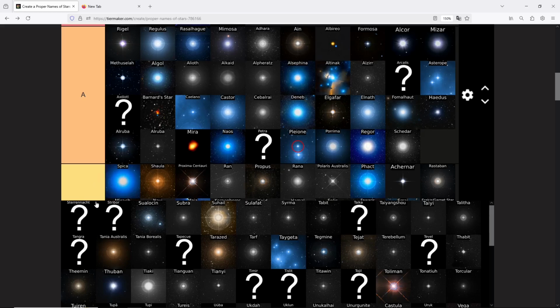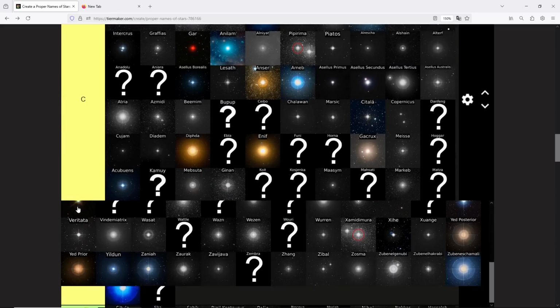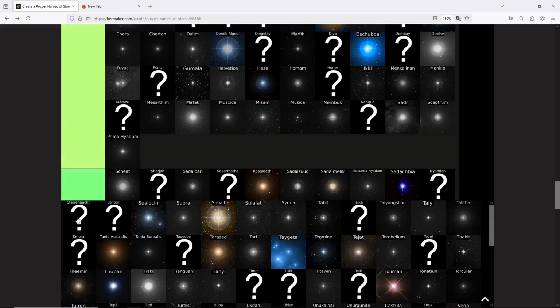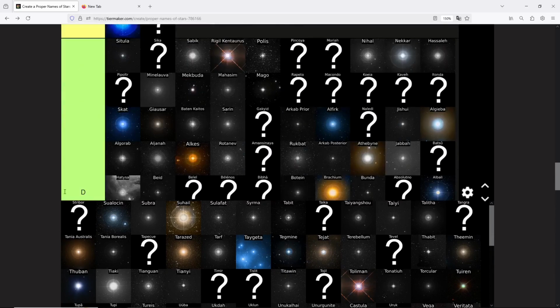Sternnacht, which translates to Starry Night in German. Or no, it's not German, it's Dutch. Sternnacht. When you look at it as a translated name, what the hell kind of name is Starry Night for a star? That is one of the worst, that's for sure. Stribor.